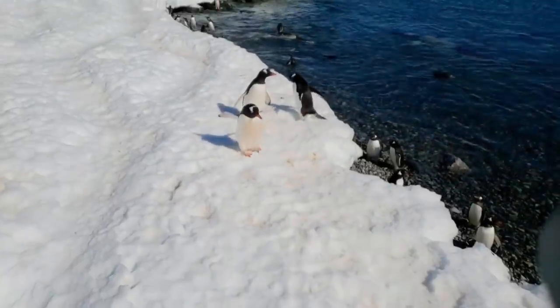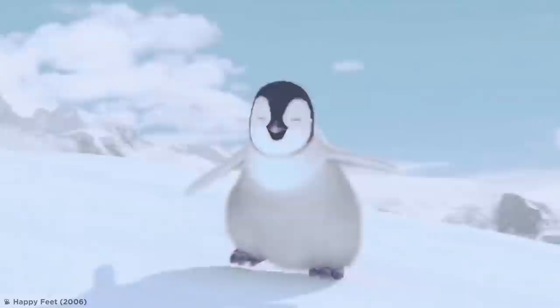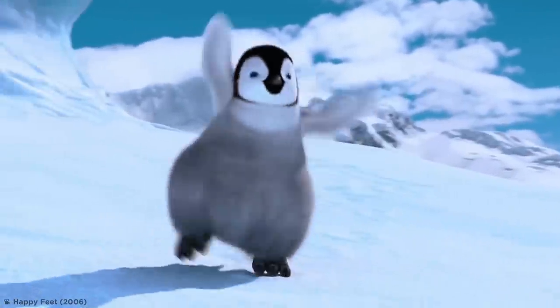Who doesn't love penguins? Their adorable little waddles are enough to melt anyone's heart. But what if I said they could get even cuter?